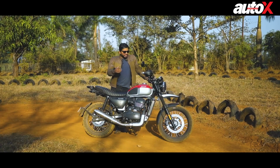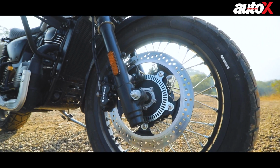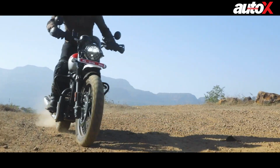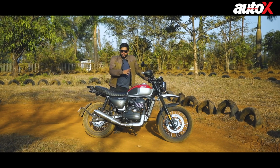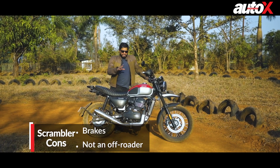The other thing is the tires. These are road biased tires, so they are really not meant for gravel. Even if you're riding on gravel or dirt, these tires give up the ghost quite easily. So if you intend to take this off-road, I suggest you change the tires.